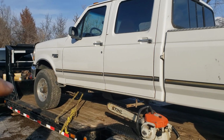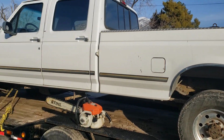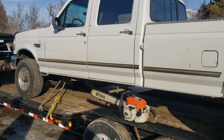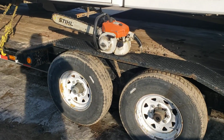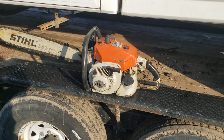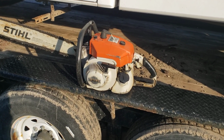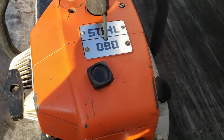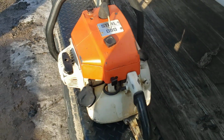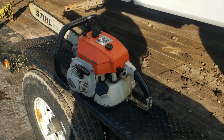So I was driving halfway across the state to buy this truck, pick up this sweet F-350. Anyway, when I get there, get BSing with the guy, and he's got chainsaws as well, so I picked this thing up. I don't know if you're like me when you're driving somewhere, you're checking Facebook Marketplace and Craigslist, trying to find a deal. Anyway, we made a deal on this chainsaw today, and he doesn't even know if it runs. It has been sitting for at least 10 years.